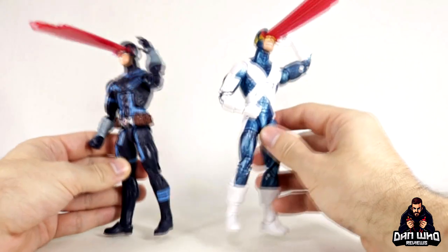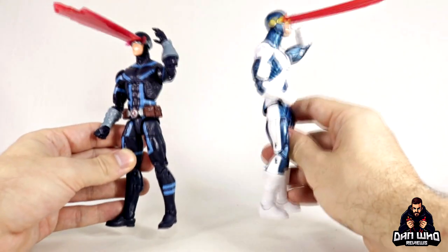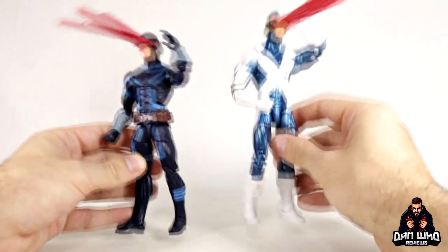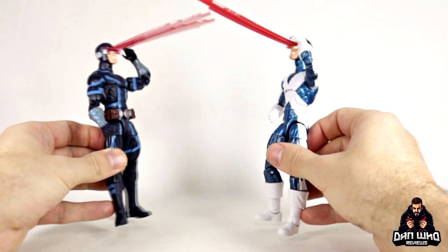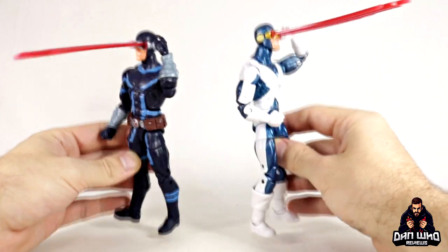But still, here we have Cyclops compared to the previous Cyclops that had this same gimmick. It is the X Factor Cyclops that came in the retro packaging. So that's exactly the same gimmick with your Cyclops just now on this modern Powers of X, House of X figure.